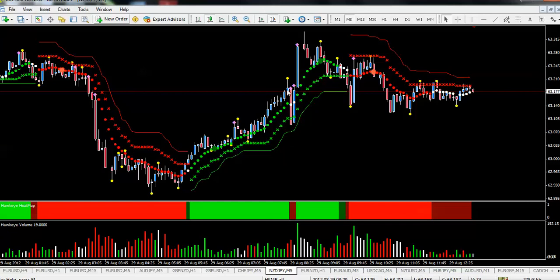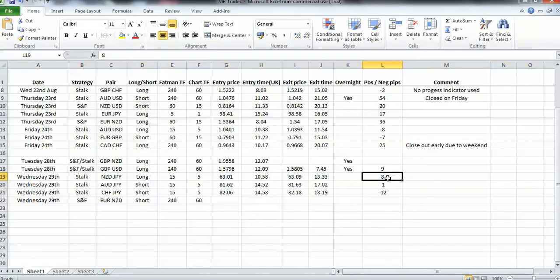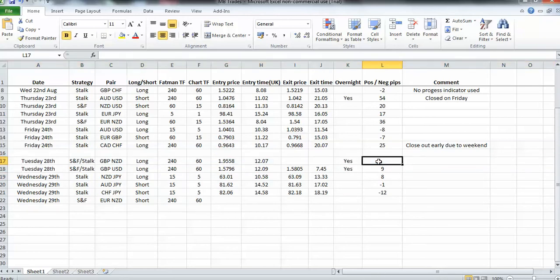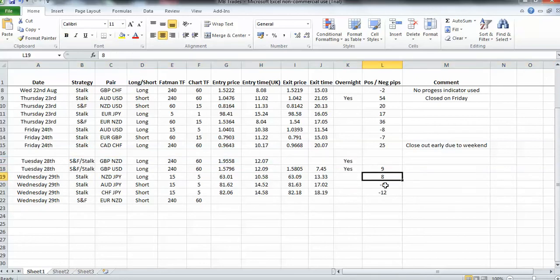There was quite a volatile move here. That closed below the crosses there, and that's where we exit the market. Okay, so that gave us another 8 pips of profit. So we've got roughly 100 pips profit in that one, although that's still obviously to close out. But I anticipate that closing out with at least 80 to 90 pips profit. Then we've got a 9 pips and an 8 pips.